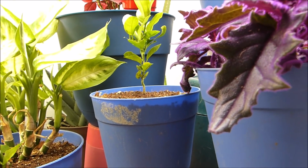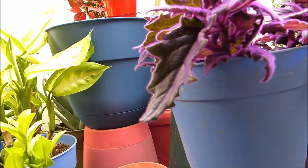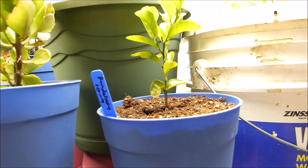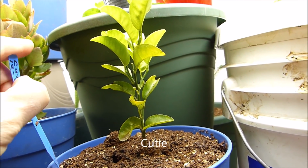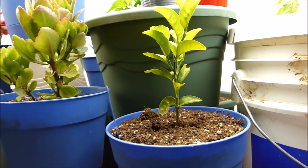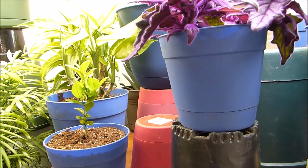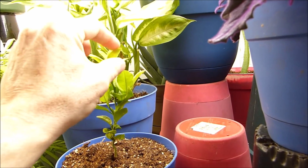This one right over here, it's a lemon. No, actually, it's not a lemon tree. What is this thing called? Hold on a second. It has a friend over here, the exact same type. I have a tag here. It's called Cutie. Cutie, yep. Somebody sent me 2 of these. Actually, they sent me more of them, but only 2 survived. They're citrus. I think they're little oranges or something like that, or maybe tangerines.